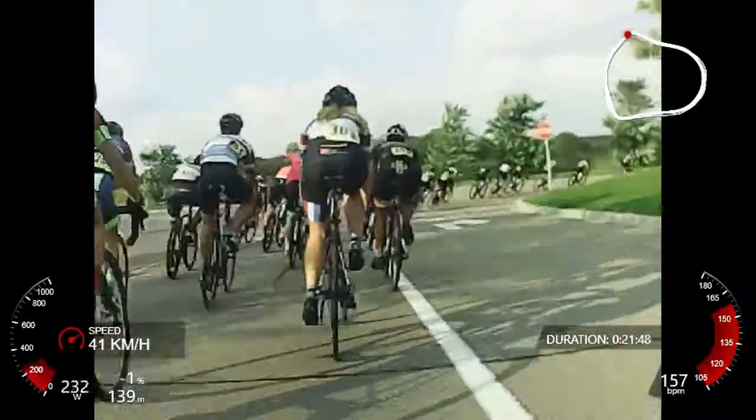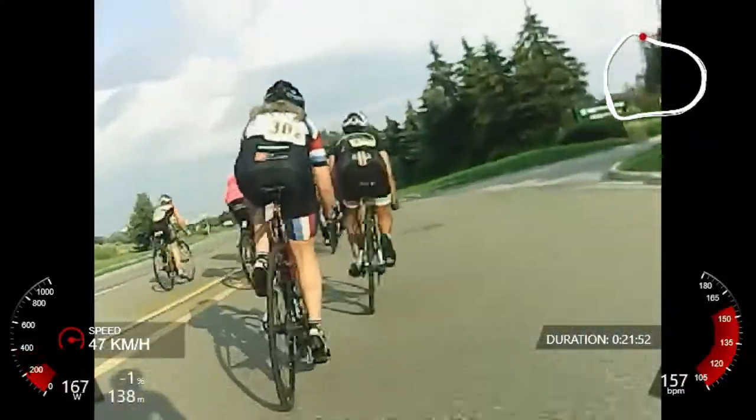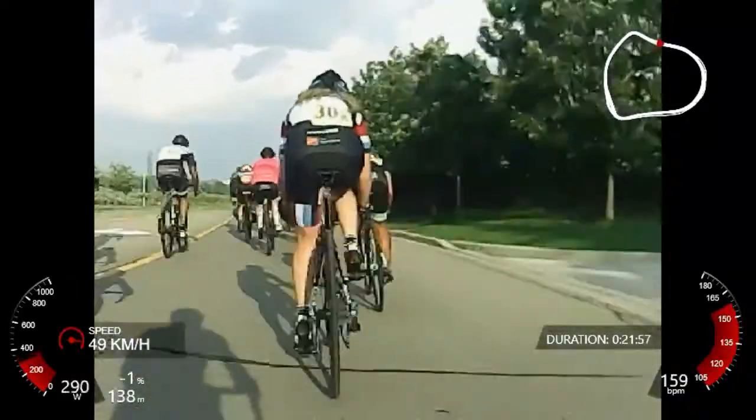Now I would love to show you the end of this race, but not only did my memory card run out, I narrowly escaped a gnarly crash. But thankfully, one of my teammates caught it on their camera, so let me show it to you.